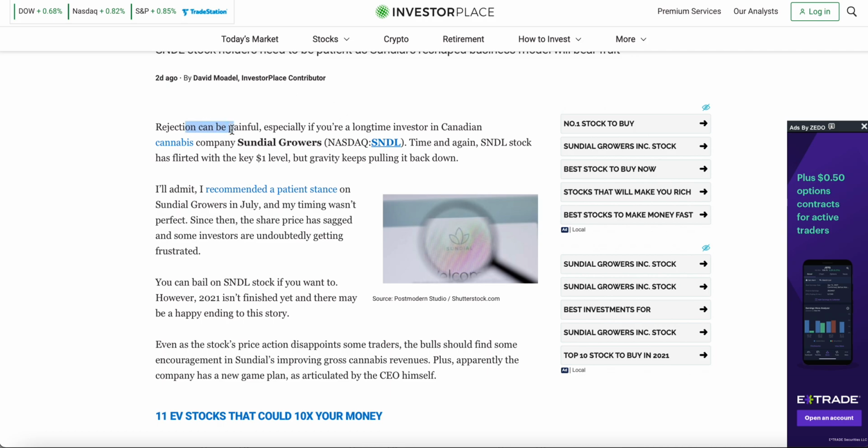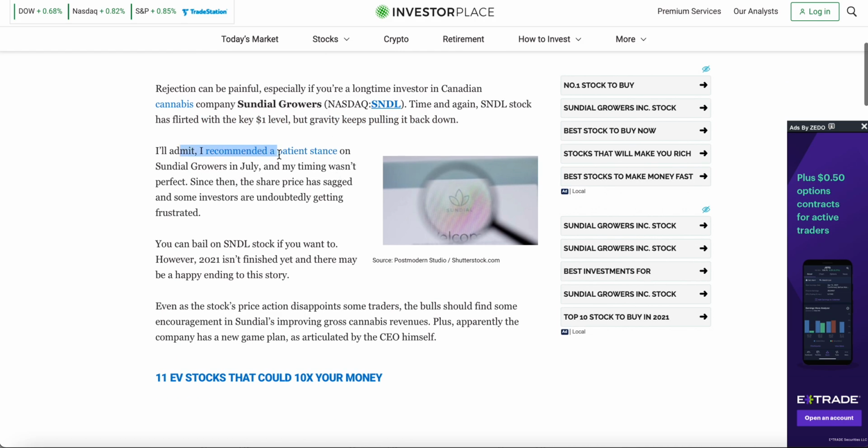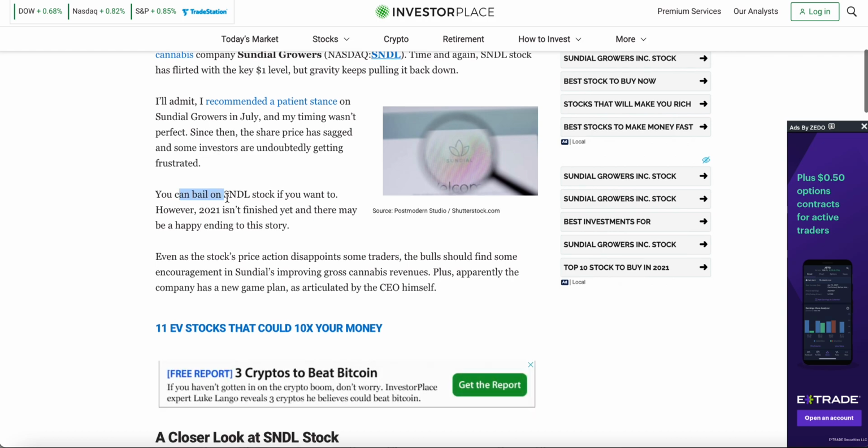So rejection can be painful, especially if you're a long-time investor in Canadian cannabis company Sundial Growers. Time and time again, SNDL stock has flirted with the key $1 level, but gravity keeps pulling it back down. He'll admit, I recommended a patient stance on Sundial Growers in July, and my timing wasn't perfect. Since then, the share price has sagged, and some investors are undoubtedly getting frustrated. You can bail on SNDL if you want to. However, 2021 isn't finished yet, and there may be a happy ending to the story.